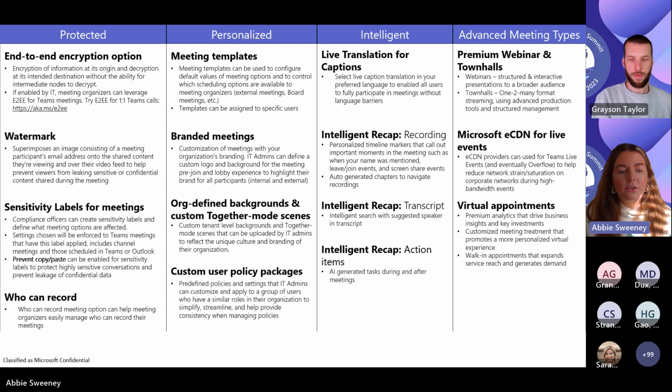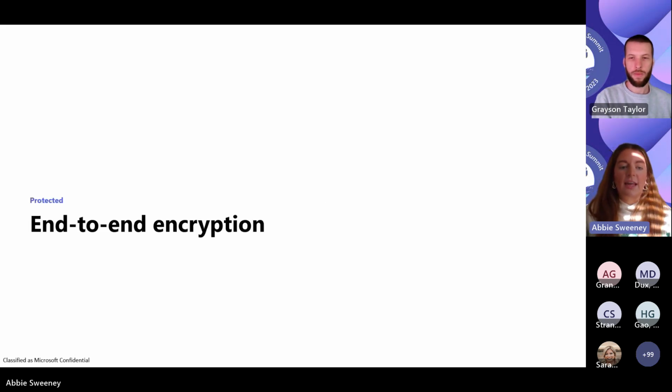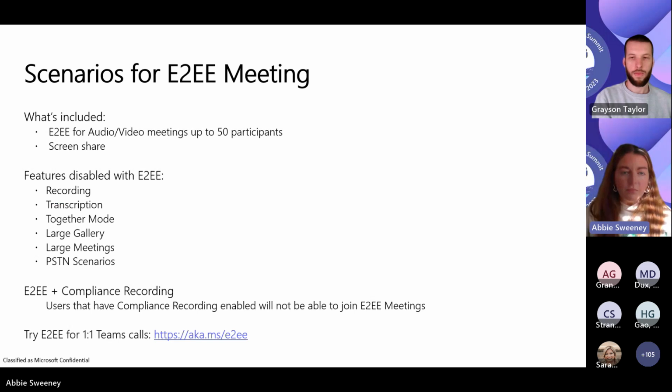So I'm first going to jump into the protected pillar of Teams Premium. The first thing here is end-to-end encryption. As you're probably already aware, Teams meetings and Teams calls are already encrypted by our industry standards. But end-to-end encryption is an additional layer for those really secure meetings and information where you maybe want an extra layer of protection.